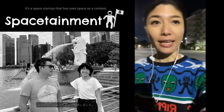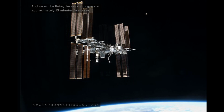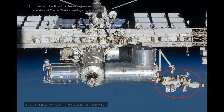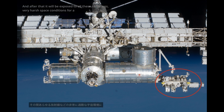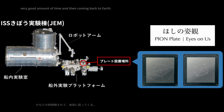It's a space startup that uses space as a context, and we will be flying the work into space at approximately 15 minutes from now, and it will go to the International Space Station. And that will be affixed to the exterior wall of the International Space Station and going around the orbit for a few months, and after that it will be exposed to all these radiations, very harsh space conditions for a very good amount of time, and then coming back to Earth.